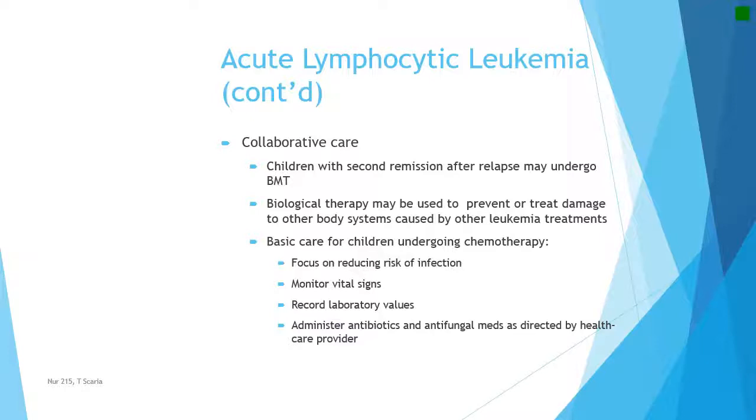So we need to prevent any chances of getting infection. Monitor vital signs, record lab values, administer antibiotics and antifungal medications. These children during chemotherapy go on chronic use of antibiotics and also antifungal medications like nystatin solutions. We need to tell them when they use nystatin to swish and swallow, so that the oral cavity and the GI tract is covered with that.